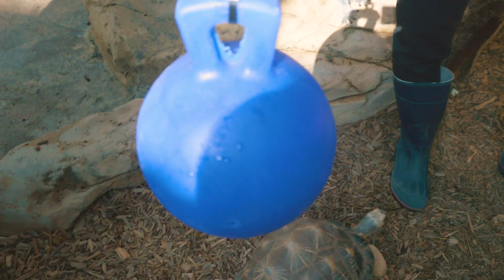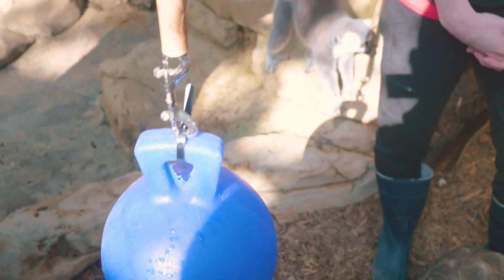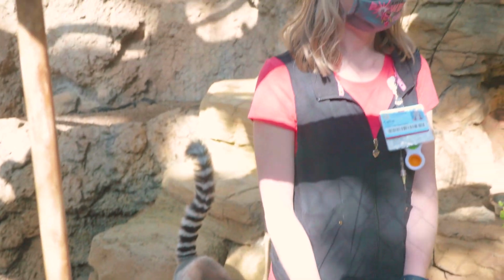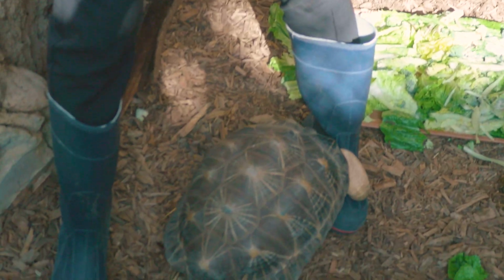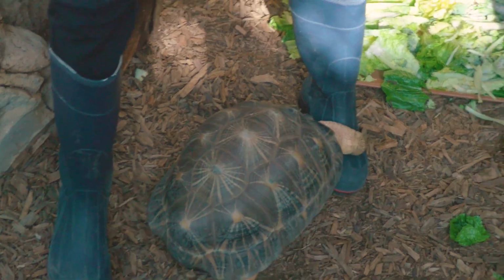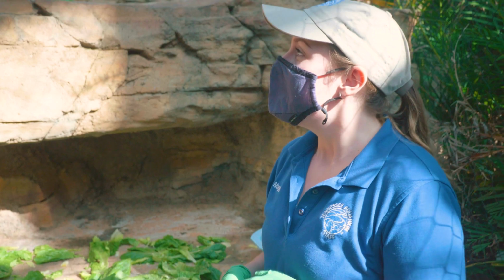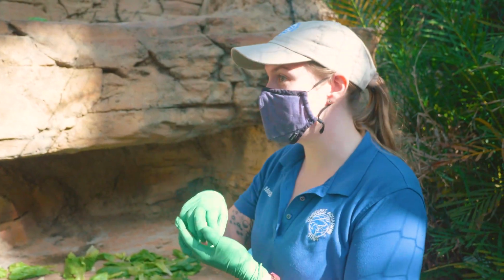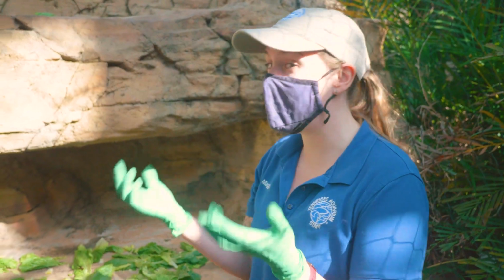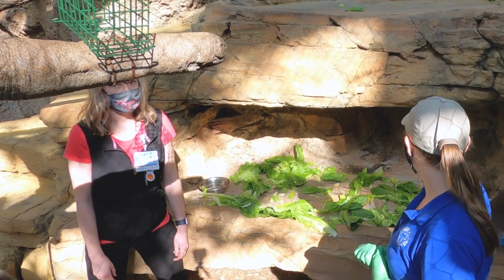It's called enrichment. We do two types of enrichment for these guys every single day, so they have plenty of stuff to do. Sometimes it's a ball. Other times it's a new food they've never had before. Sometimes it can be a new scent that they haven't smelled, so we get some perfume and we'll spray it around. Other times it's a new climbing structure, or it's a puzzle feeder where we put their food in something that's hard for them to get out of, so that they have to think and work it through. Keeps their brains very active.